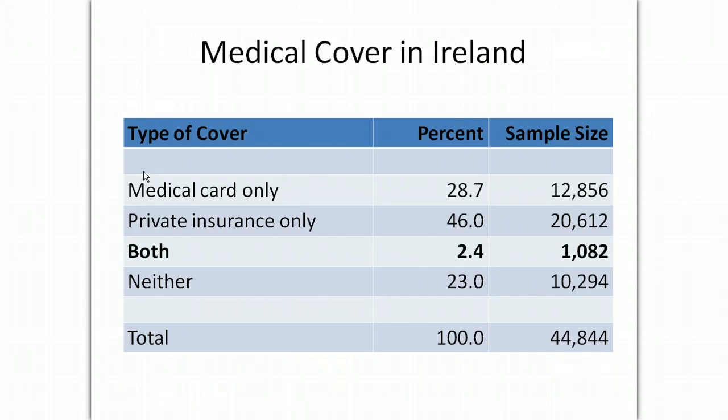The issue is, of course, the waiting that you may have to undertake in the public system, and you won't be covered for things like GPs, chemists, consultants, etc. Things which you have to pay for. But if you need an operation or a procedure, you're not going to be left high and dry because you don't have medical cover, but you may have to wait.